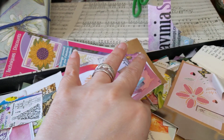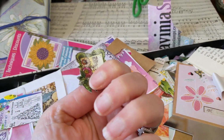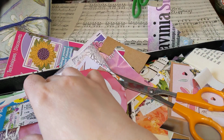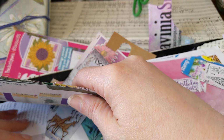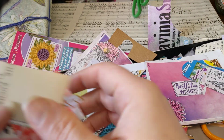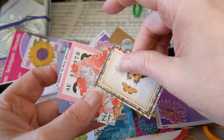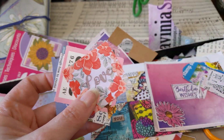There's already little bits and pieces cut out that they can just be used. See, that could be used like a stamp. So here we go. Let's keep having a look through. I want sort of smallish things, because my little books and my postcard are quite small. That's something that's been put onto a piece of vintage book page.